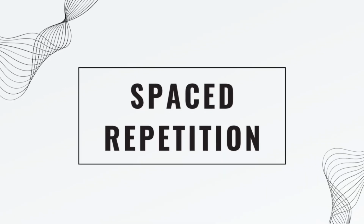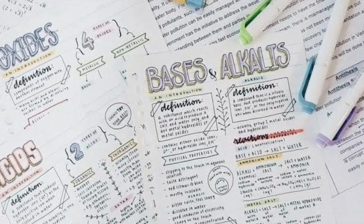Starting with spaced repetition. This method is designed to help the brain retain information for longer by spreading the studies over time. This is how you study with spaced repetition. Start by creating flashcards or notes, and then review your material within 24 hours. Try to note down what you already have in your mind using your memory, and basically repeat this process by trying to remember your lecture notes.